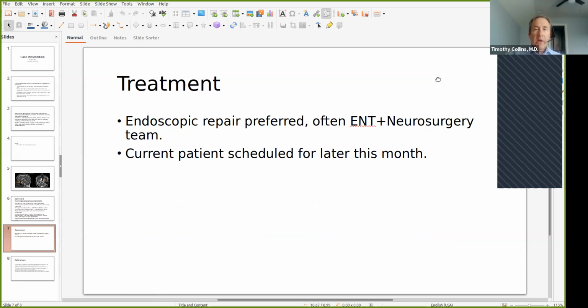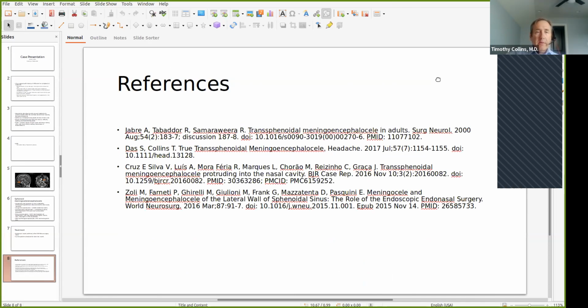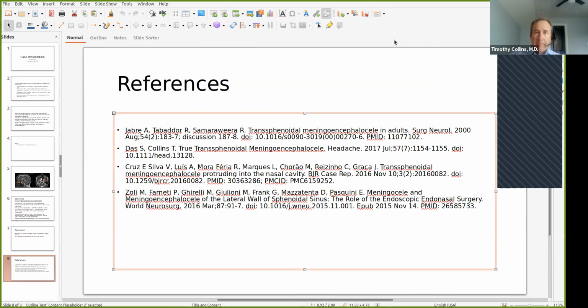Treatment is normally endoscopic repair, usually a combined procedure with both ENT and neurosurgery. And as I mentioned, our patient's scheduled for a fix next week. These are the few references that are available regarding this. And that's it. Thank you.